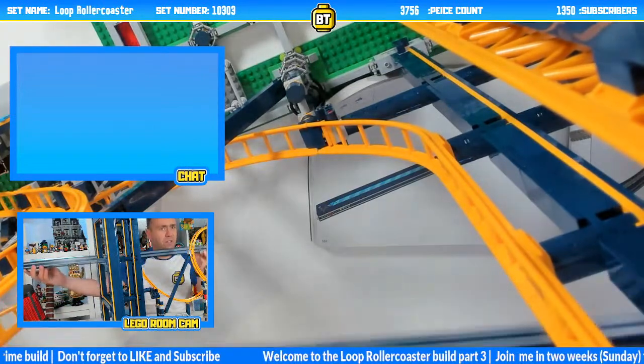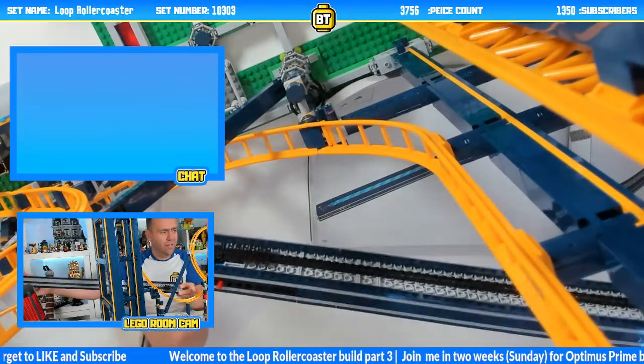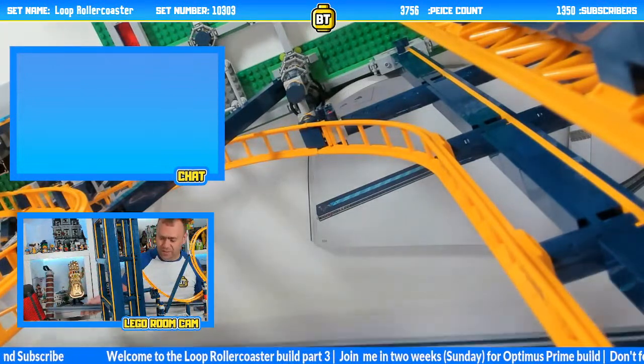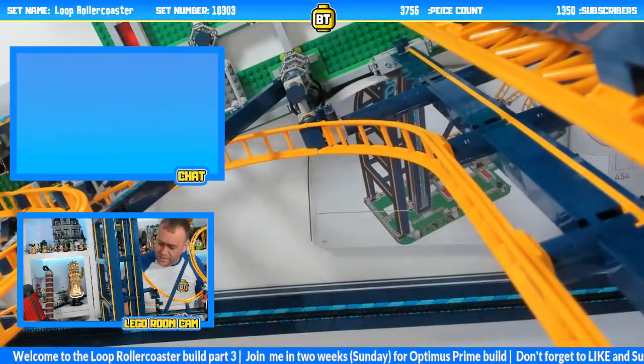Ooh, let me see if I can try and get it in the camera. Where is the camera? Losing you. So we've got all the way, there's the connection on that side, connection on this side, and we've got it running the full length of this piece. Now there's a bit of tension there, and that's the end of that bag.